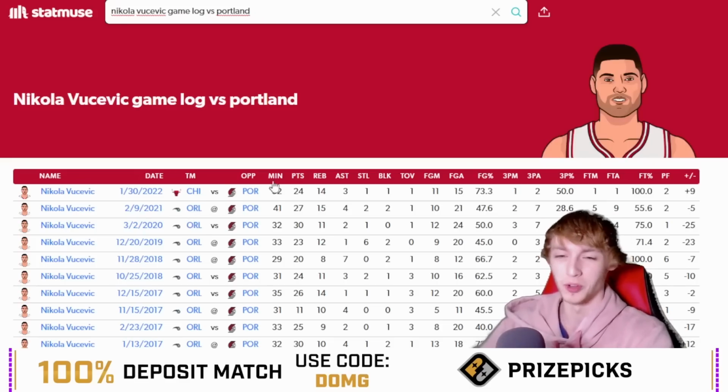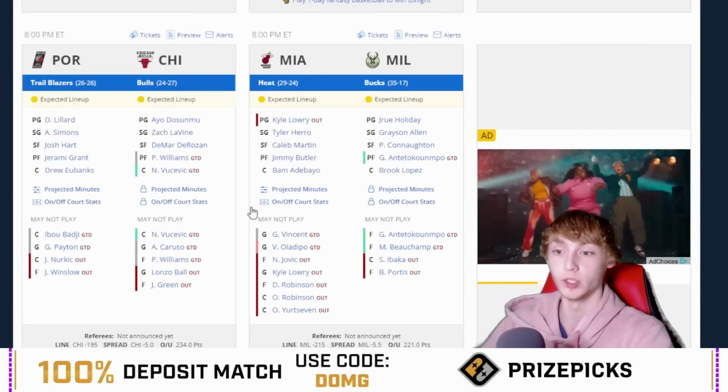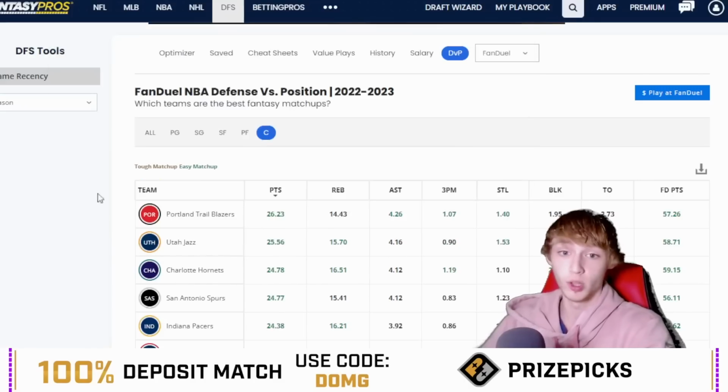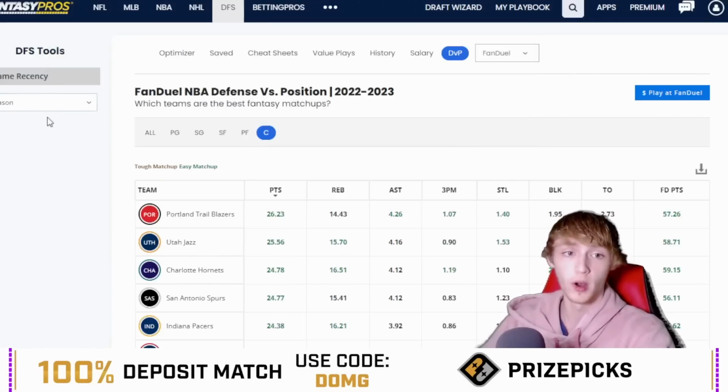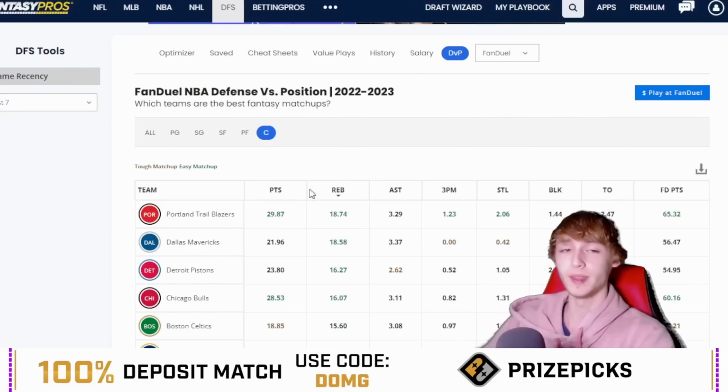His last time with the Bulls, he had 14 rebounds. So that was in 32 minutes. So pretty damn good amount of minutes too, to have 14 rebounds. So I like the spot a lot here for Vukovic. Again, I've said it like 3 times, but no Nurkic in this game. He's going to be at home, where he's been really, really good this season. So it seems to be a really good matchup, especially in the last 7 games too, for Nikola Vukovic in this game here. So I really love the spot here for Vukovic.